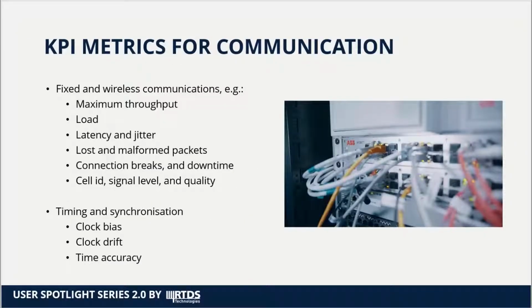How do we assess the wireless network performance and communication quality of service? For this, we have defined a set of key performance indicators that can be measured using our testbed. The most relevant KPIs for time-critical and reliable communication are one-way latency and jitter, as well as packet loss, connection breaks, and downtimes. The basis for one-way measurements is accurate time synchronization for all the measurement devices.